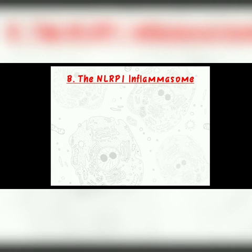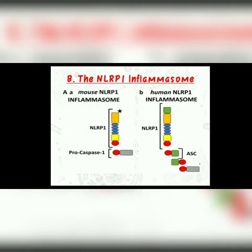Now let's move to the next one, which is the NLRP1 inflammasome. This one actually has three orthologs in mouse, while the human one is also completely different from the NLRP3 counterpart, as we can see here, as the NLRP1 contains a C-terminal extension that harbors a CARD domain, as we can see here.